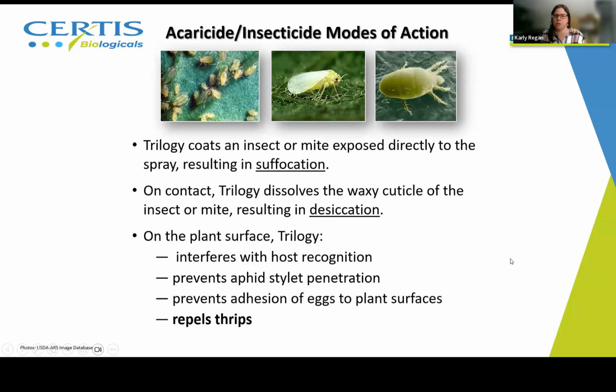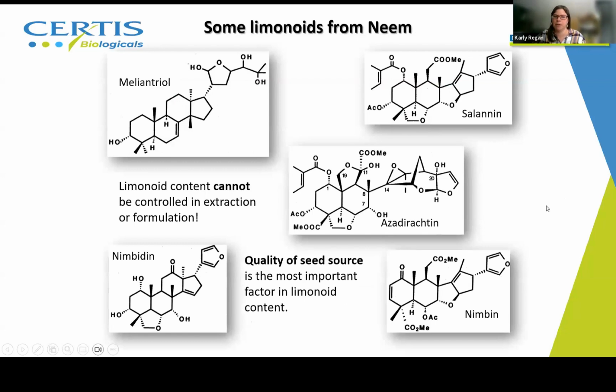On the plant, it's doing a number of things, like I said earlier, of sort of making it harder for them to find their hosts, making it harder for them to feed on that leaf surface, and making it harder for them to lay eggs and having those eggs stay attached to the leaf. And it produces a whole bunch of different compounds that all sort of contribute to that smell and why it's interfering with host plant recognition.